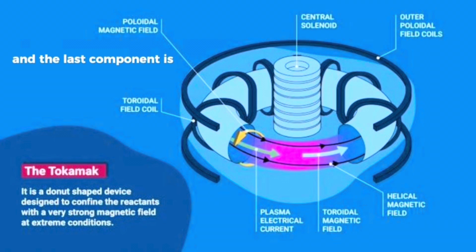And the last component is the plasma current. The plasma current is the induced current in the plasma itself, which generates an additional poloidal magnetic field. This field interacts with the toroidal field to create the helical magnetic field structure necessary for confinement.